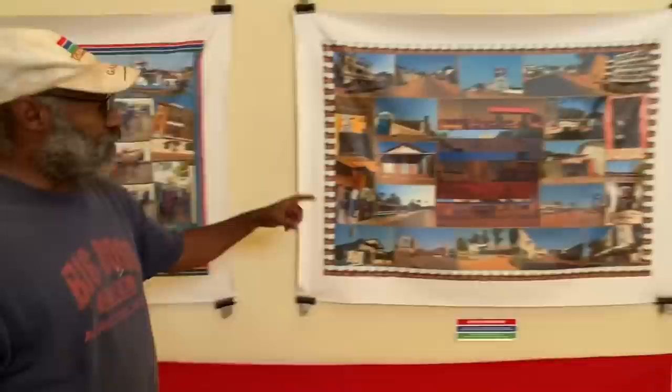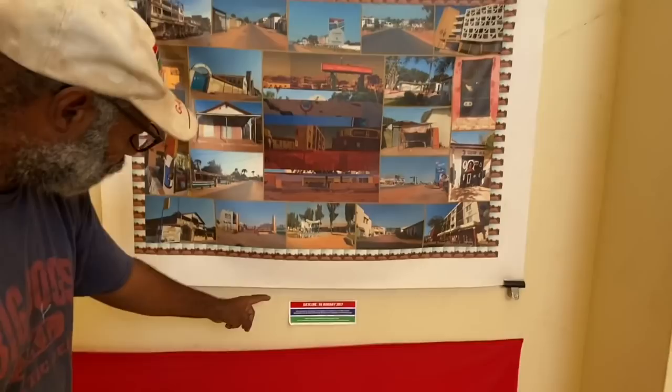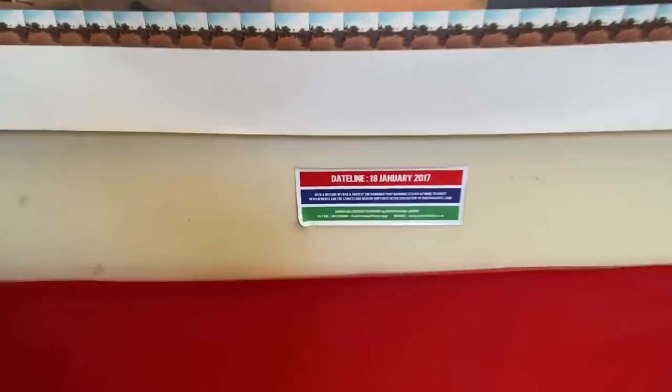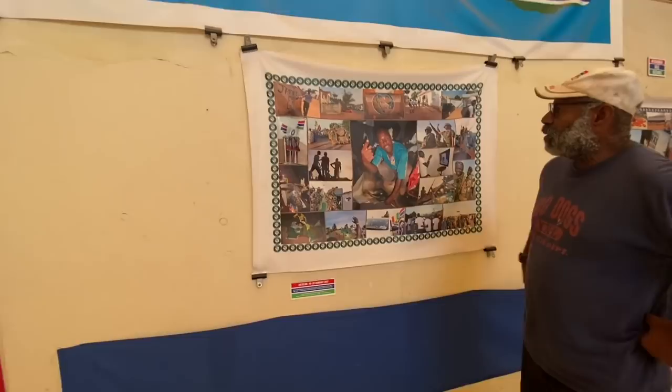This is called the state of emergency. I guess it's piggybacking off of that over there. This shows you different spots around the Gambia. Basically here it says, I'm not even going to read it because it's propaganda. You can show it to them, let them read it. I don't like reading propaganda, so let's come on this way. Just more pictures, I guess. This is Senegal coming down to occupy Gambia. Jammeh when he was here. That's all. All right, we move on down to the next.